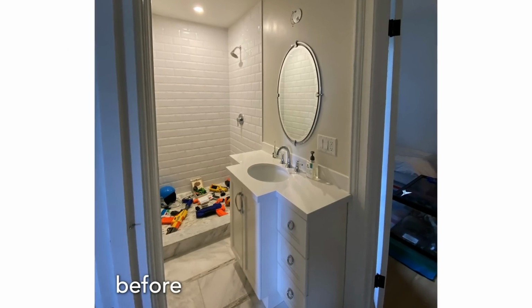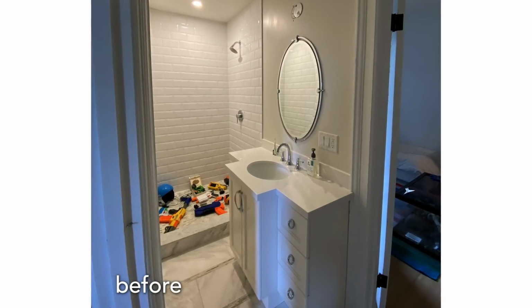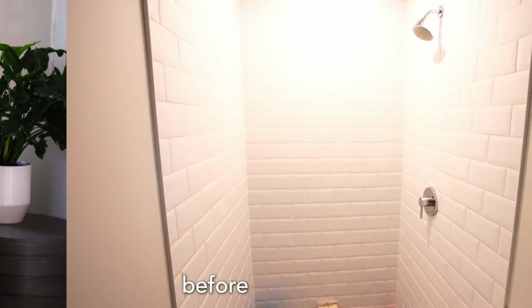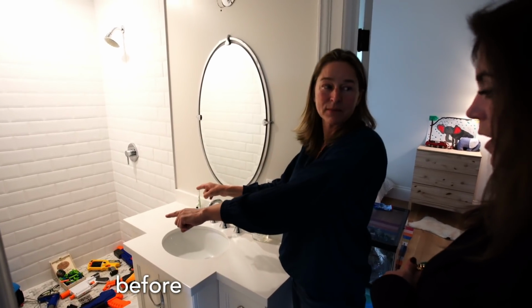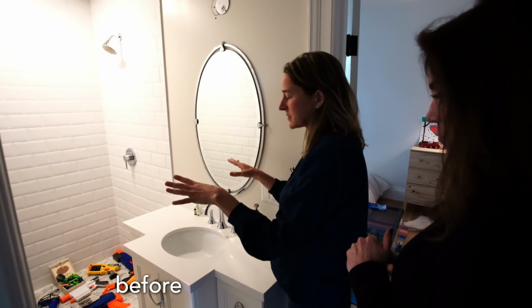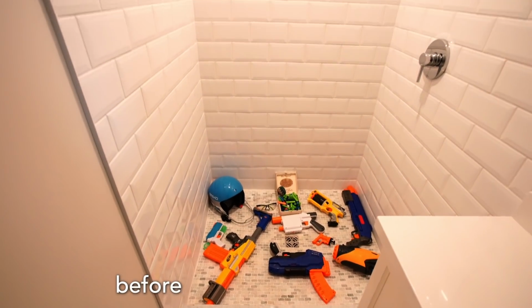And this had just an unattractive vanity. It needed a little bit of personality. So here's shower curtain. No shower curtain. It had nothing, man. It had nothing. Why are there toys in the shower? So this is an important area for Sam. Okay. This is where he has his whole Nerf gun. Okay. Here. So we decided that we would just fix all the deficiencies in this bathroom.